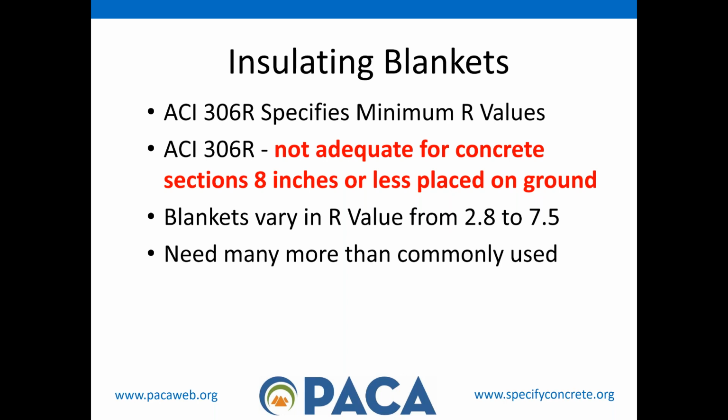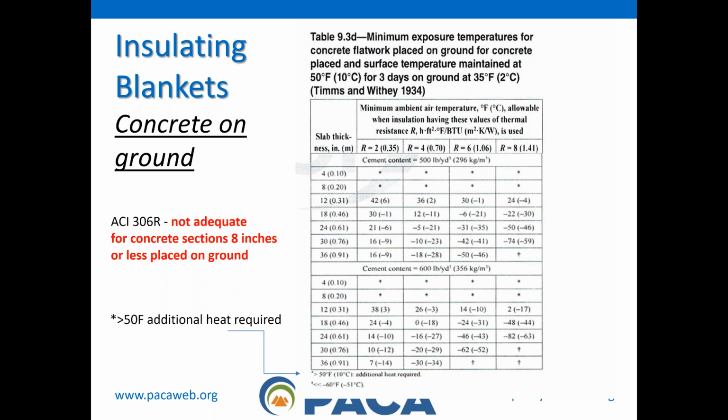And like we said before, most times you're going to need more than is commonly used. So how many do we need, and where do we need to use those? Fortunately, the guide has some information for us. First thing, let's talk about concrete on ground.